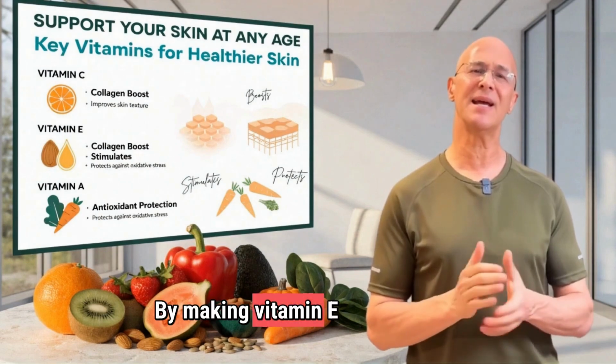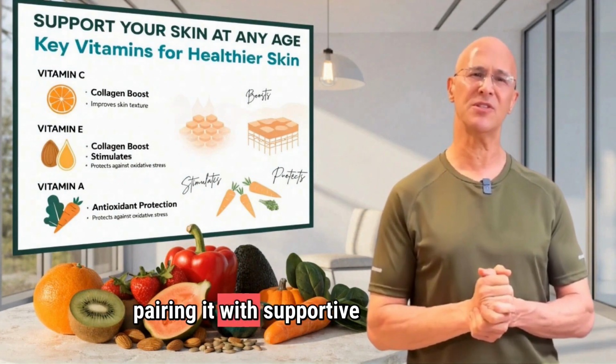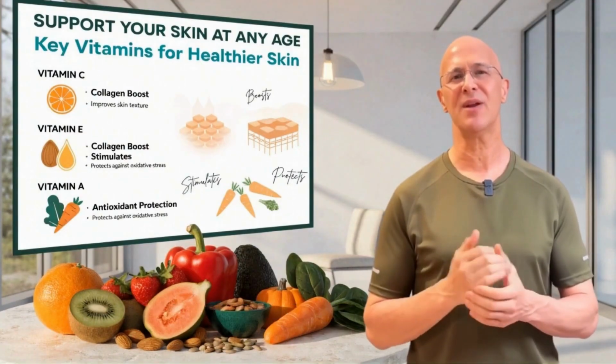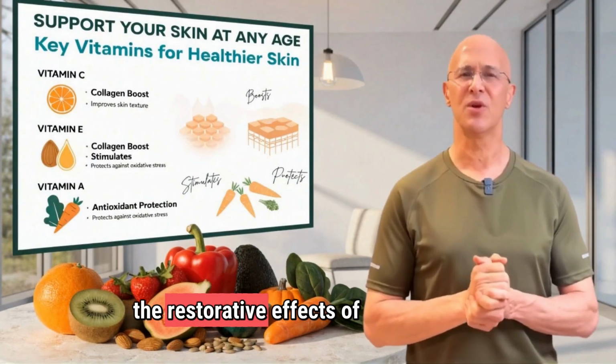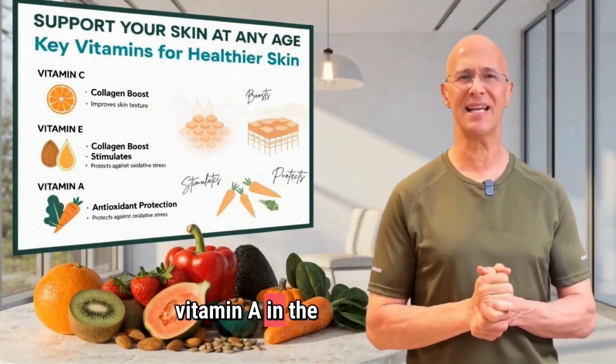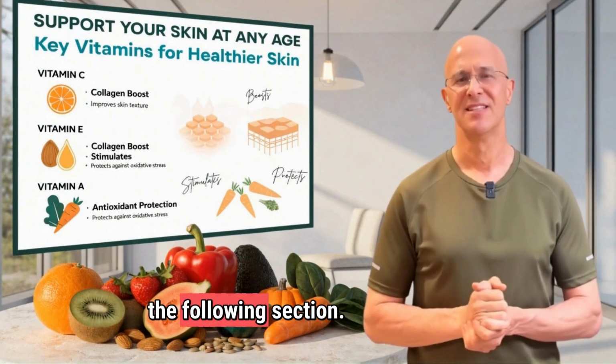By making vitamin E a regular part of your nutritional routine and pairing it with supportive lifestyle habits, you are not only protecting the skin you have, but also preparing it for the restorative effects of vitamin A in the next phase of rejuvenation, which we'll explore in the following section.